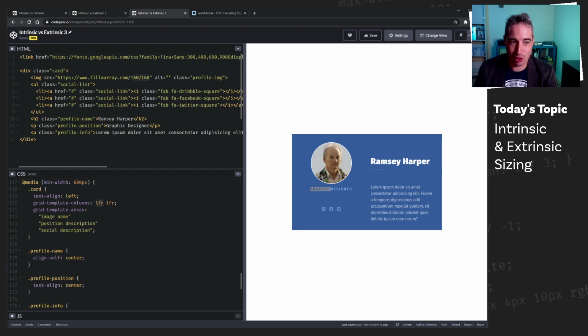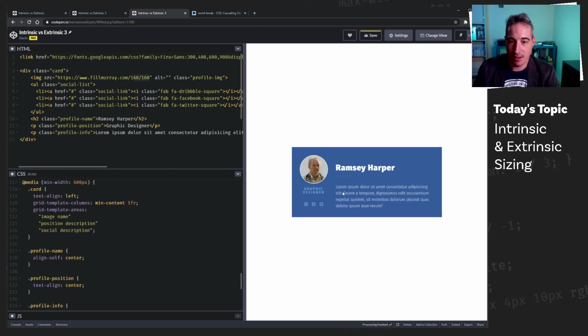And so to show you what I mean, if I came on this one and I set this to min content, that's going to shrink down. And it's trying to get as small as possible. And now it's actually this graphic designer that's controlling the size of this. Now, it's not always the best option for this, because say I had 10 different people and they all had different positions, you could run into the trouble of, actually, maybe it's the image.